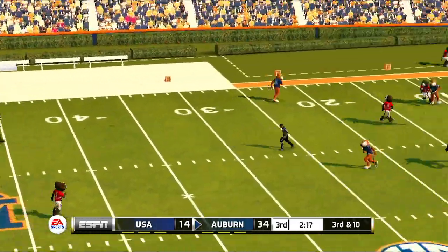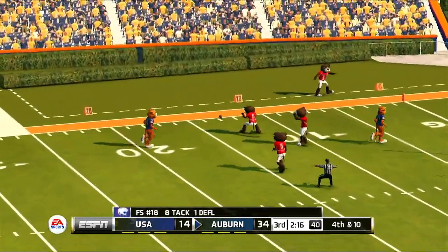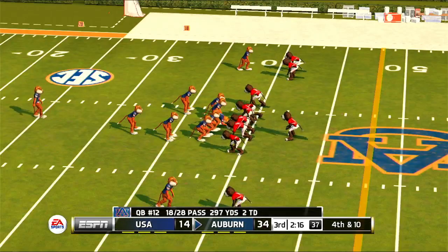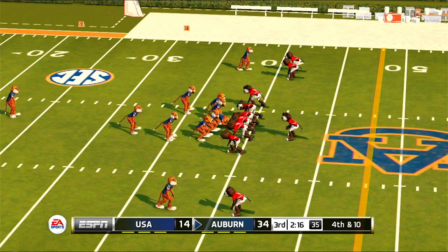He wants it all going long. Oh, he had a shot at the pick. So that'll make it fourth down. Yeah, they just couldn't connect on a pass there. That was a very good stand by this defense. Fourth and 10.